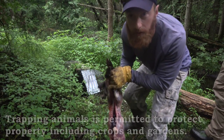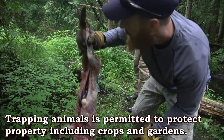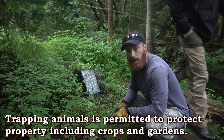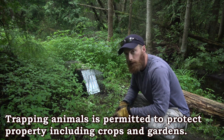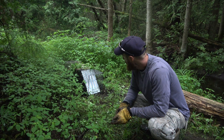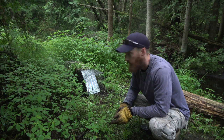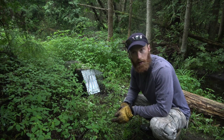All right, guys, so here's the raccoon that we got as a nuisance animal. And we're not gonna stress this raccoon out too much. As long as we're not right up in its face, it's not gonna bother it. You can see it just wants to get out of the light. They don't like to be out in the light. So we're gonna turn this raccoon away and set it aside. Hopefully we got some good trail camera images. All right, let's get this raccoon on its way.